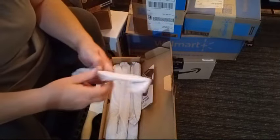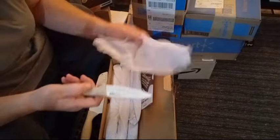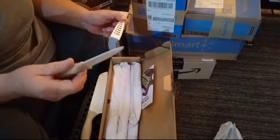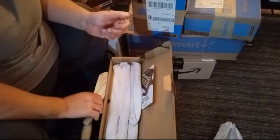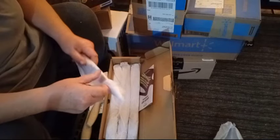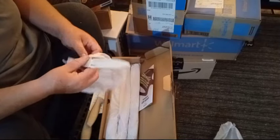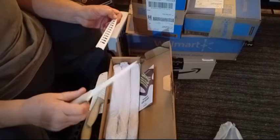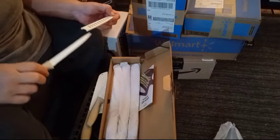Let's see what else we got. This looks like a paring knife here. Yep. Oh, and it feels good in the hand, y'all. Oh, that's a nice little paring knife. And the blades are, if I remember right, ceramic covered. Oh, this is awesome. This is just wonderful. I love knives. Oh, how I love knives. That's a nice one. That's a real nice one. And of course, it has the Corote name on the other side.